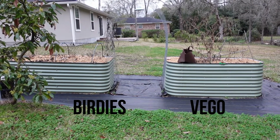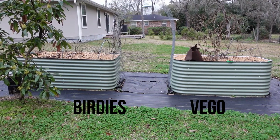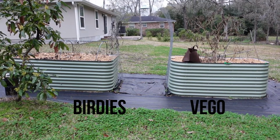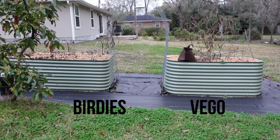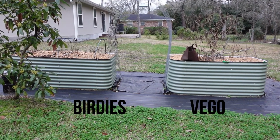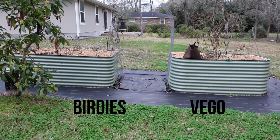Some general basics about the two beds. The Vego bed is 2 inches taller at 32 inches tall. It's probably a little harder to see here on my slope, but this configuration of the Birdies bed is about 2 square feet larger. I have the Birdies tall 8-in-1 garden bed and the Vego extra tall 9-in-1 metal garden bed.